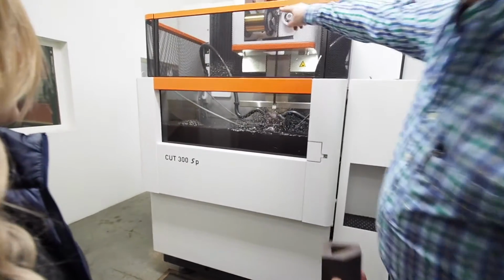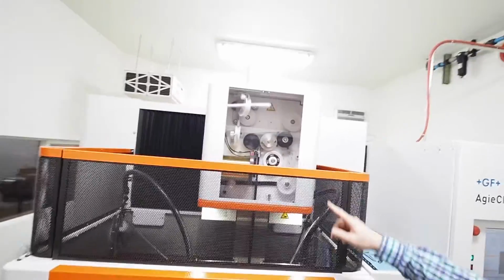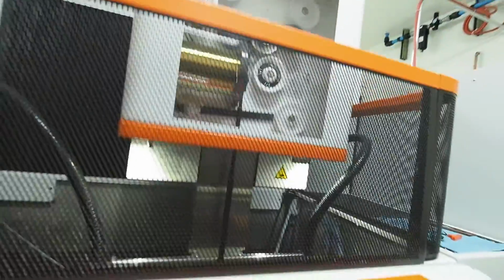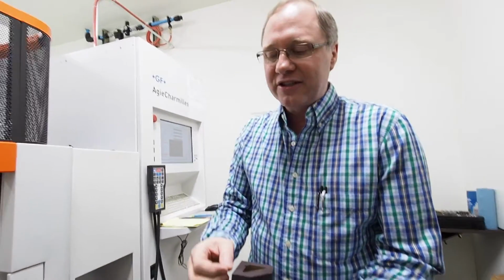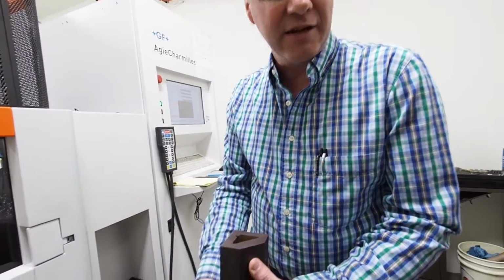And you see this brass spool of wire? That wire is coming down, and the part that we want to cut is at the bottom of this head. And when that brass hits the steel, current flows through it and it arcs, it sparks. It's literally just electrically cutting the steel away.